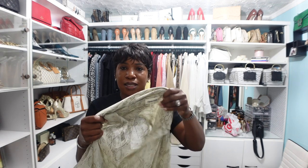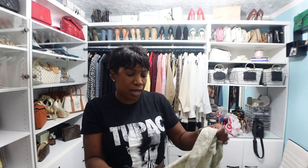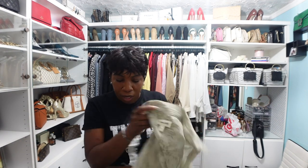But when I'm wearing it on a date night or whatever, I wouldn't wear a cami underneath it. But it's so, so cute. You know my obsession with animal print, and I just love this color. It's so light and airy. So I love this top.